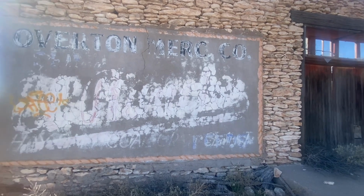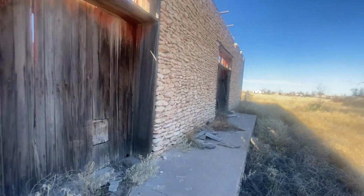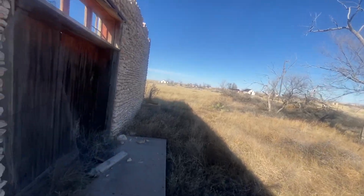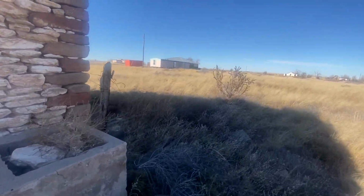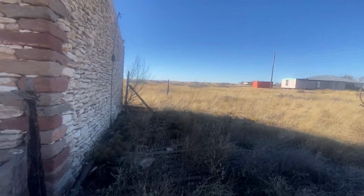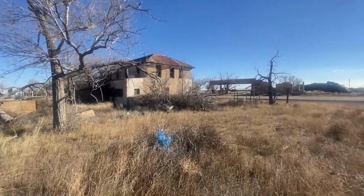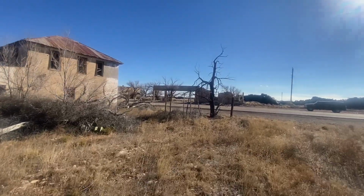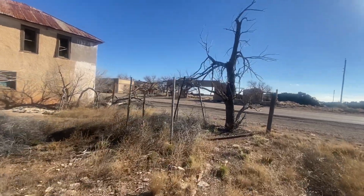So this is a Mercantile. I don't know. Let's see. So you got all that and quite a few buildings to explore. So let me take a look around here. Kind of knee-deep grassy weeds here. See kind of across the street, Super Service. I'm not exactly sure what the Super Service Drive-In was. Take a look at that in a little bit too.